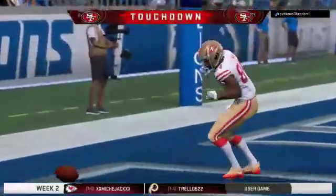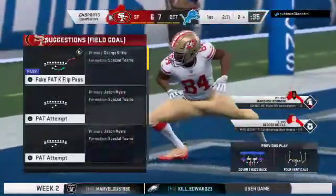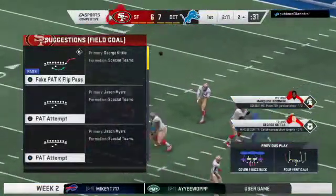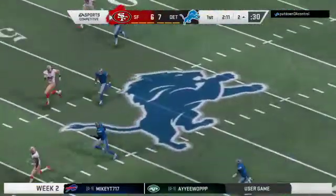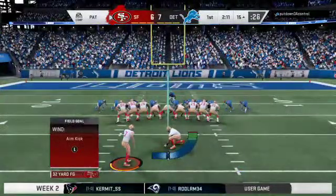Touchdown, 49ers. Marquise Goodwin, his first touchdown of the new season, as his guys are on the board here in this first quarter. Not a whole lot to recap on that drive. Just one play, 75 yards to the house.